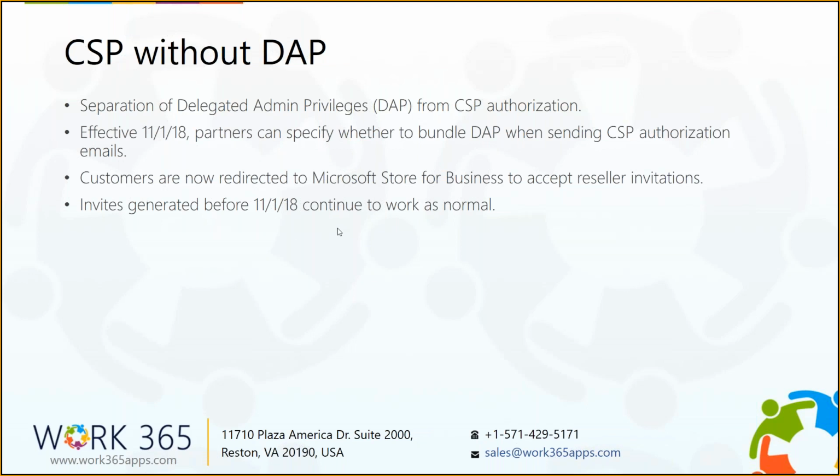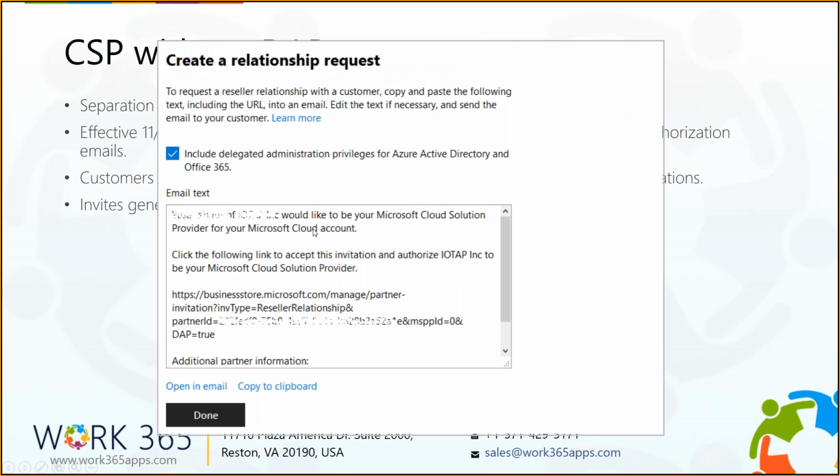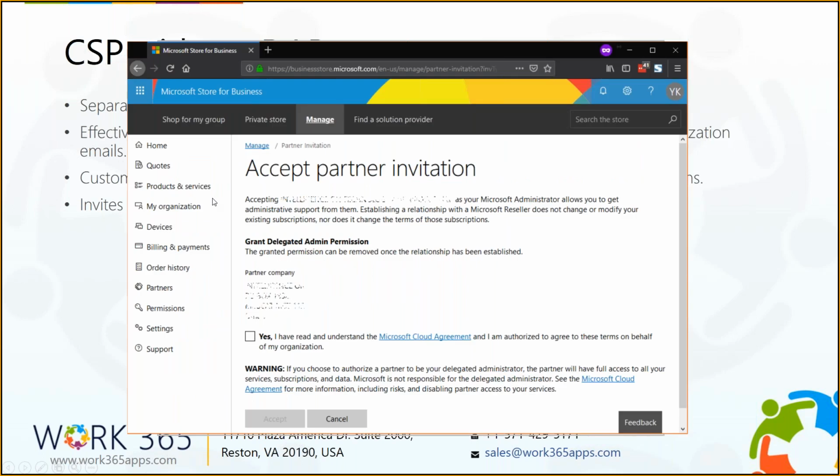Ismail, just if you click on the screen. So this screenshot that will show up shows the partner's experience of requesting a reseller relationship. This has been very similar to what was there before, but note the addition of a checkbox for delegated admin privileges, and also the link now points to businessstore.microsoft.com. The next screenshot presents the customer's point of view when authorizing the partner. Ismail, if you go to the next slide, please.